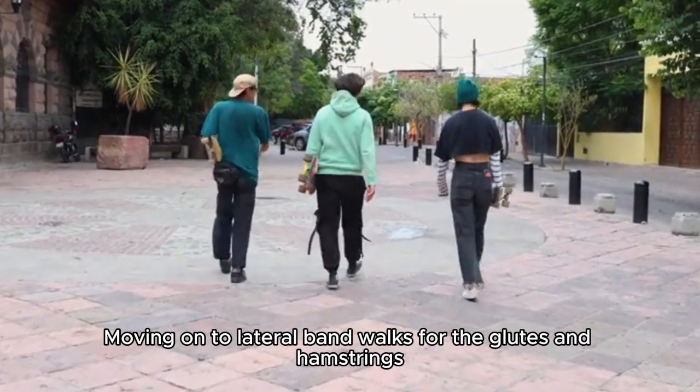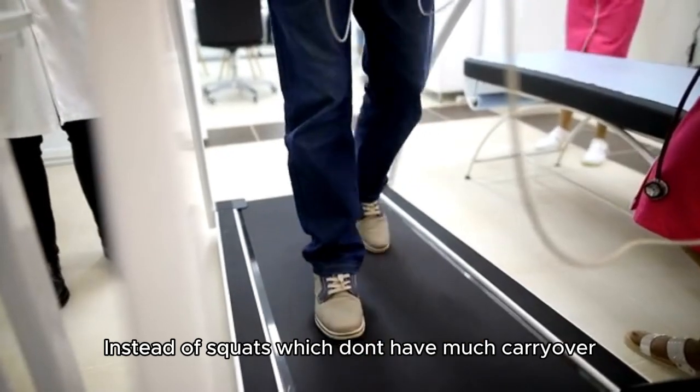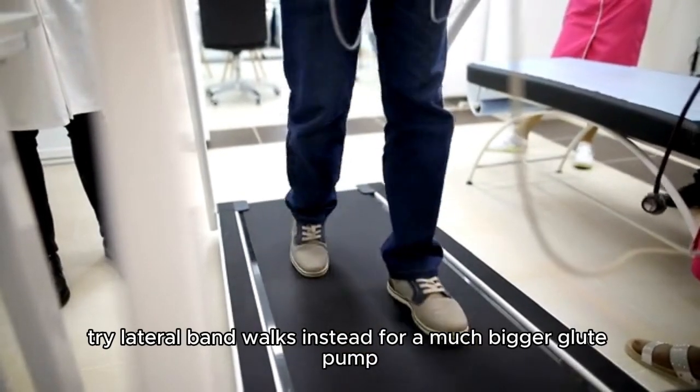Moving on to lateral band walks for the glutes and hamstrings. Instead of squats which don't have much carryover, try lateral band walks instead for a much bigger glute pump.